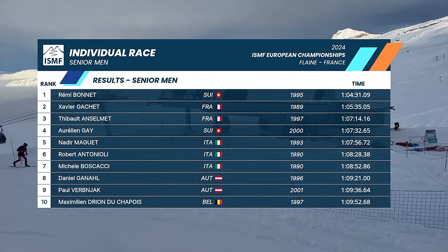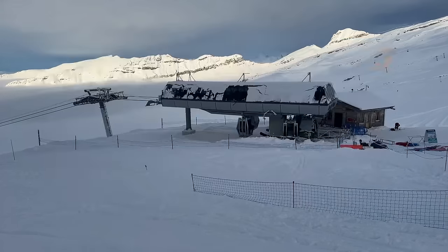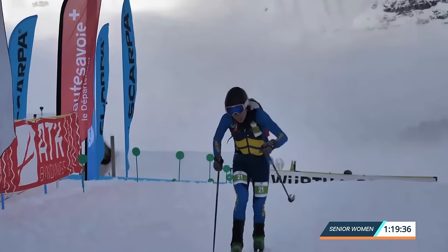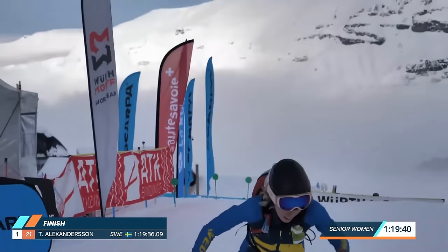And the top under 23, as you say, Rémi Bonnet, the gold medalist at the European Championships in the individual race, ahead of Xavier Gachet and Thibaut Anselme getting the bronze, in the ISMF 2024 European Championships individual race. That is day one done and dusted. The vertical race will take place on Wednesday. The sprint on Thursday. On Friday, we head to Chamonix to bring you full coverage of the mixed relay. But for now, why not enjoy some of the results of the day? And thank you for joining us.